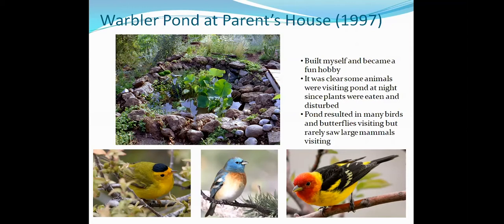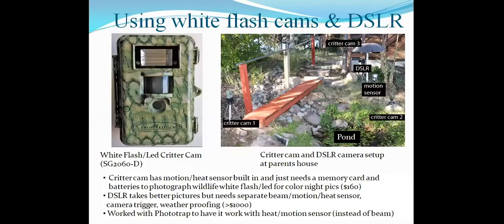In fact, we even had fish in the pond for many years, and they were fine. It also attracted an amazing set of birds that we photographed over the years, but I pretty much did not see any of the large mammals visiting for a very long time. But as things progressed, people started using critter cams to see what came into their backyards. What you see in the top left is a white flash critter cam, because it turns out that most of the activity happens at night.